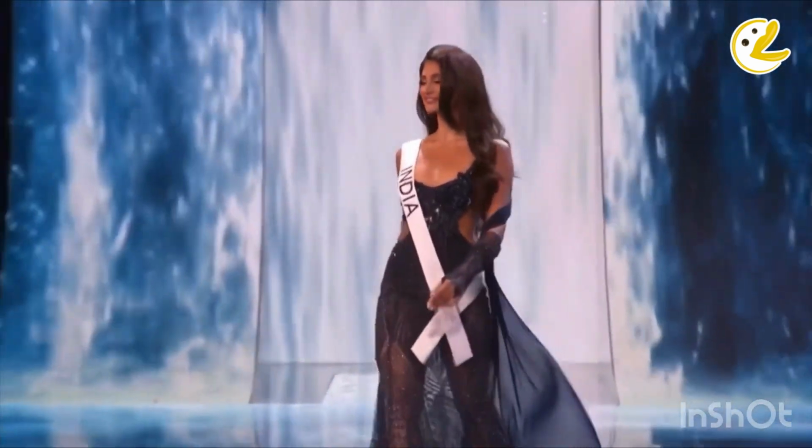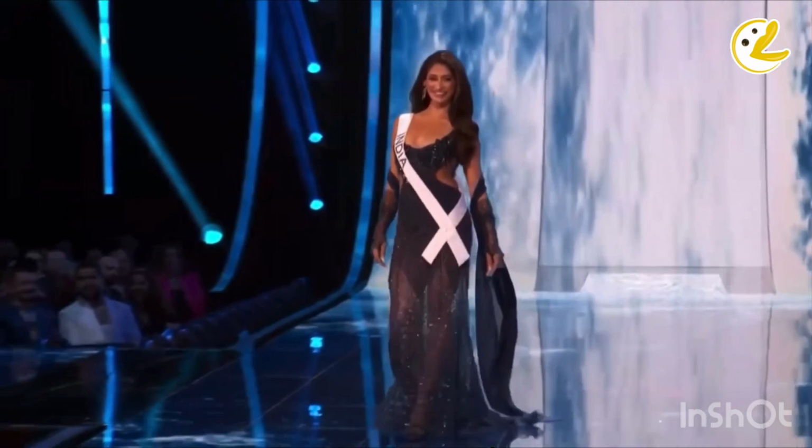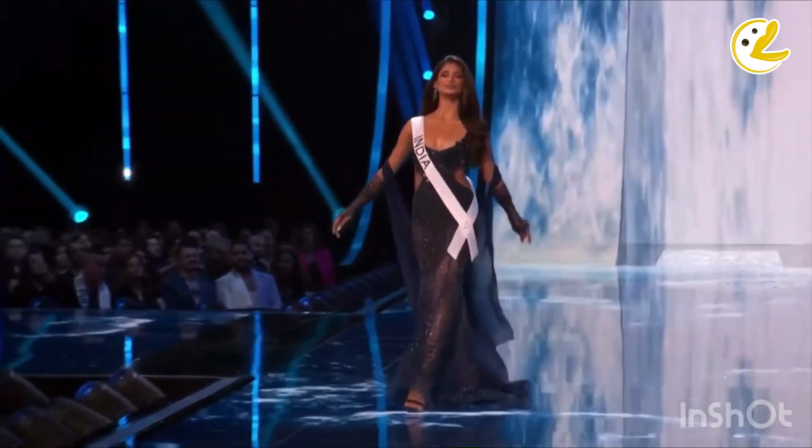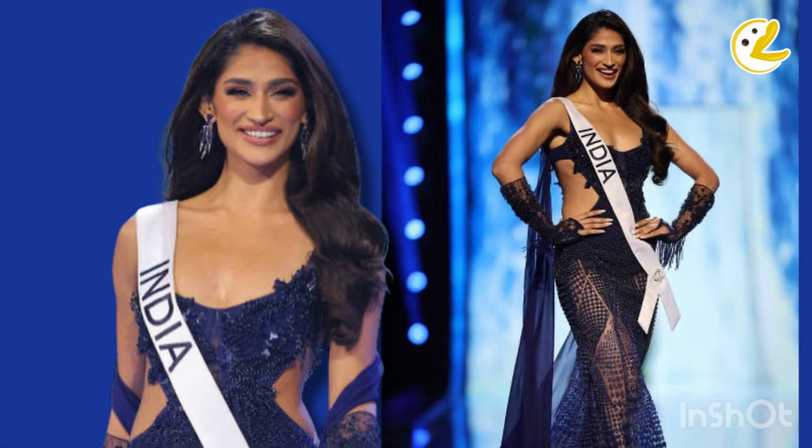Also, a favorite of mine is Miss India, and she's wearing a sexy gown by Indian design duo Rohit Gandhi and Rahul Khanna. This gown features a color that I think is between navy and purple, which, by the way, is quite an unusual color for pageants.